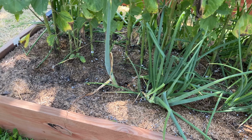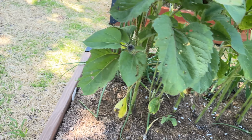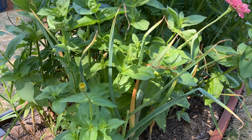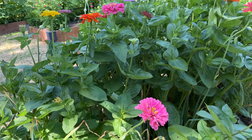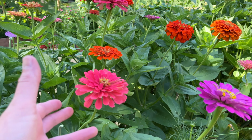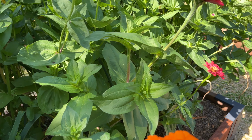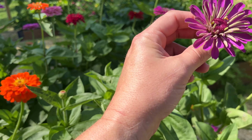Onions. A couple there, it looks like I probably ought to pull. Yeah, I'll pull one of the garlics. These don't look like they're quite as done as the other ones are, but we'll pull a couple to see. Gosh, look how pretty. These are the giant zinnias. Oh my goodness, they're so pretty. Look at that one.